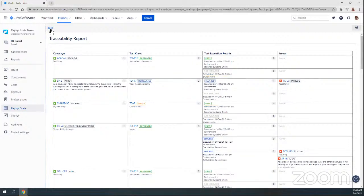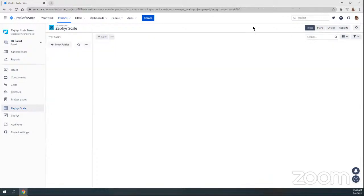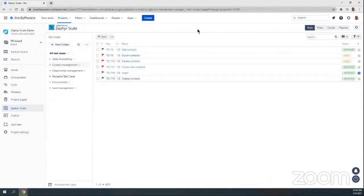So that's Zephyr Scale from a test management perspective, and how, compared to Zephyr for Jira, which is more single project, single Jira project, Zephyr Scale supports multiple Jira projects, has a lot more fleshed out functionality meant for the larger growing teams that need to grow their QA along with that.